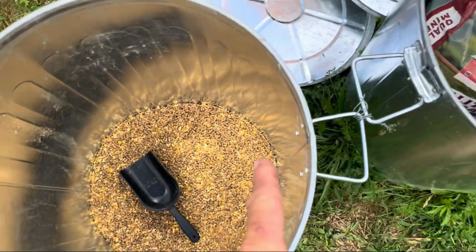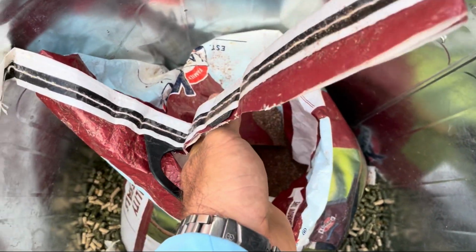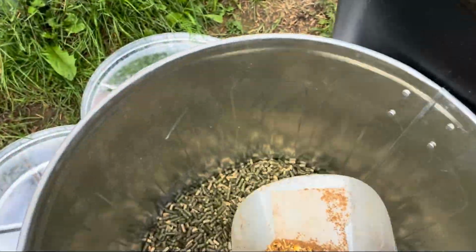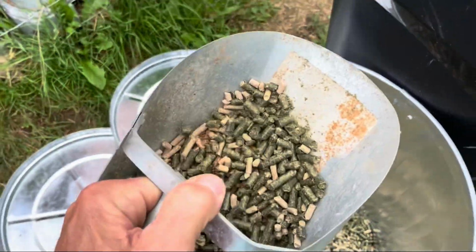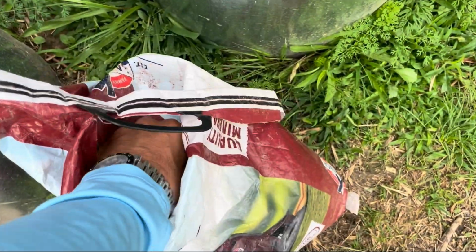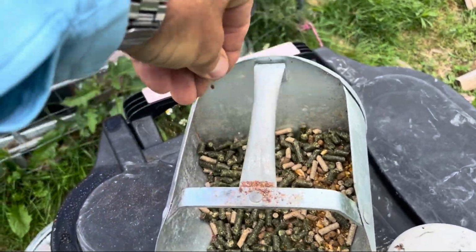So I'm going to get some of that, some of this, and then we have some minerals that we add to it. Get some sweet feed, and that's just like corn and stuff with a little bit of molasses. That right here. And then just a little bit of these minerals. They need to have these minerals every day or they will get sick, and it's like a salt. So I don't put too much on there, a little sprinkle.